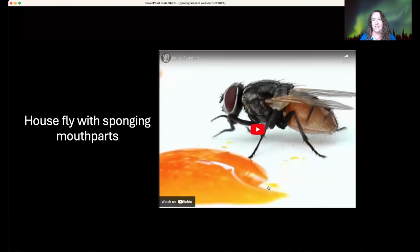And the reason why we talk about flies in the spooky insect talk is because they have a very interesting way of feeding. Some of you may have heard that flies vomit on their food and then suck it back up. And you're right. It's not exactly vomit, but it is digestive enzymes that they put out on a mouth part that is called a sponging mouth part. So think about a wet sponge and just throwing that down on a surface and then sucking up anything that's on that surface and then digesting it and then doing it again. So we have this short video to show you how they feed and what that mouth part looks like.